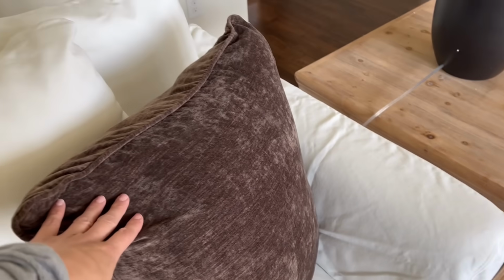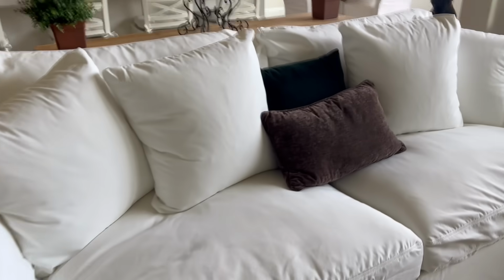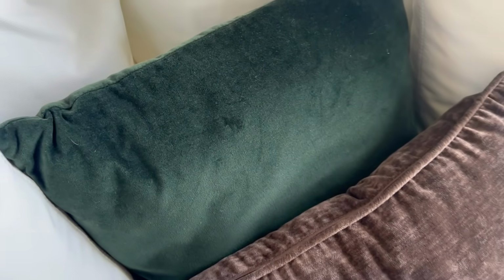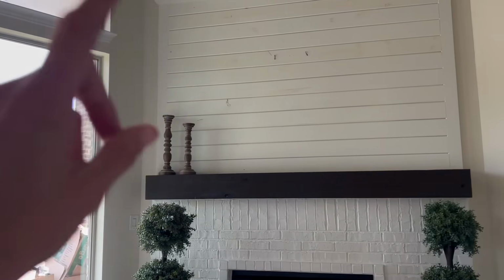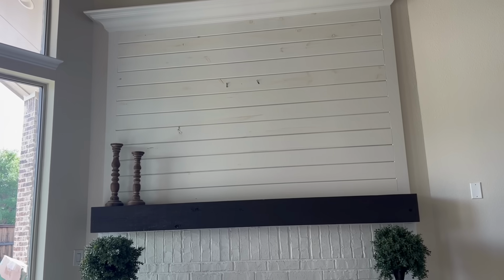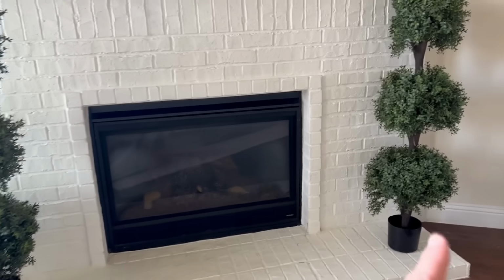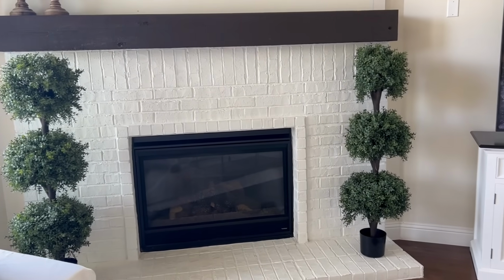I'm definitely keeping these here. It's just a matter of what I'm going to do with those. I do like the brown mixed with all of these colors, and then I have a darker emerald green in here. I think this will come out a lot more when I have my wall art, which is the one piece that's just not finished here. Other than selecting the wall art and getting these topiaries in a potted planter, I think that's going to complete the living room.